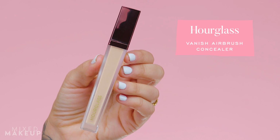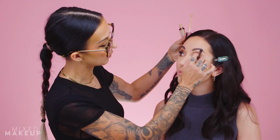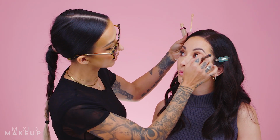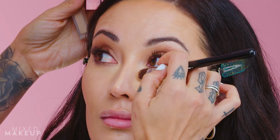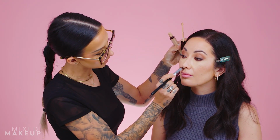So now going in with our final concealer. This one's from Hourglass. It's the Vanish Concealer in Pearl. This one has more of a pink tone to it, which I really like under the eye, especially for you. So less is more, but it does give you a really flawless finish, especially for on camera. So taking that right underneath the eye, and then just along the side of her nose. I'm gonna take a little bit underneath your nose.